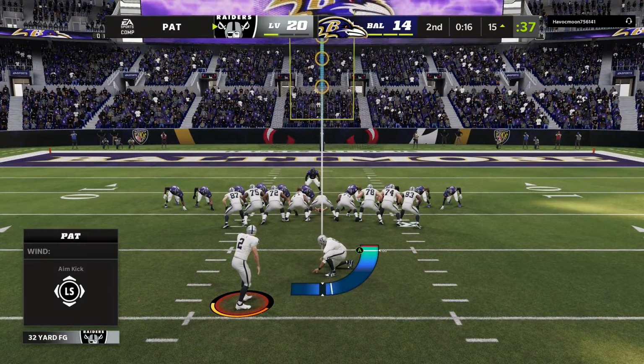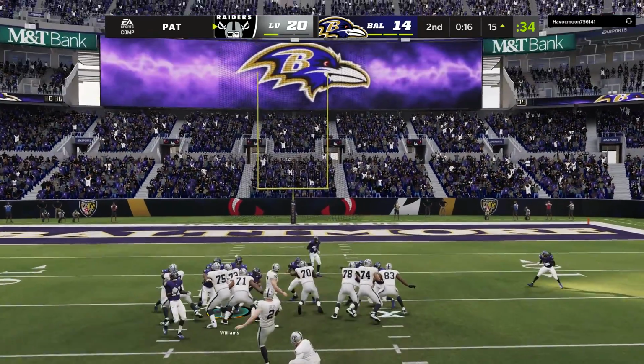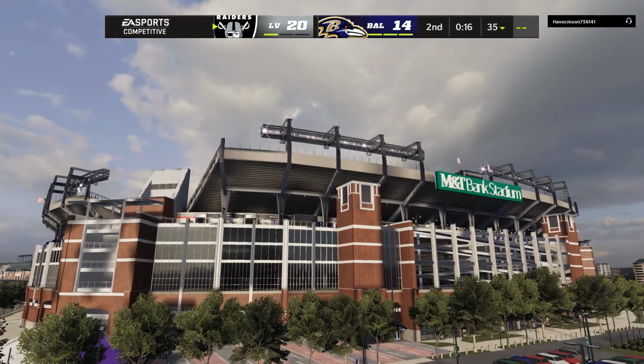Carlson now to add the extra point. No, he missed the PAT. No good on the extra point, so a letdown there. And this will stay a 6-point ball game.